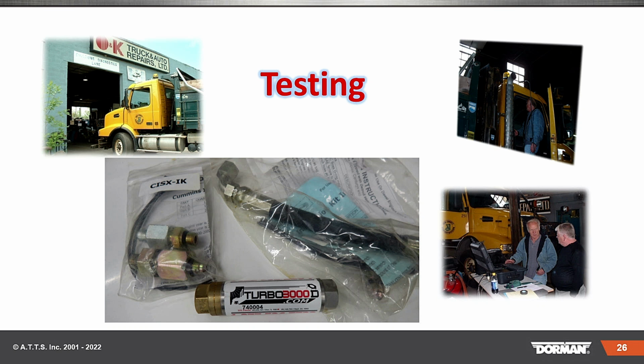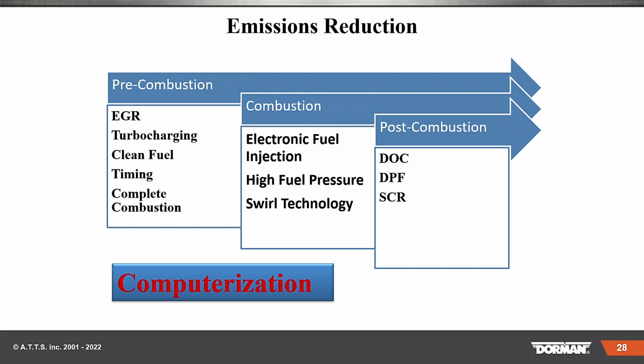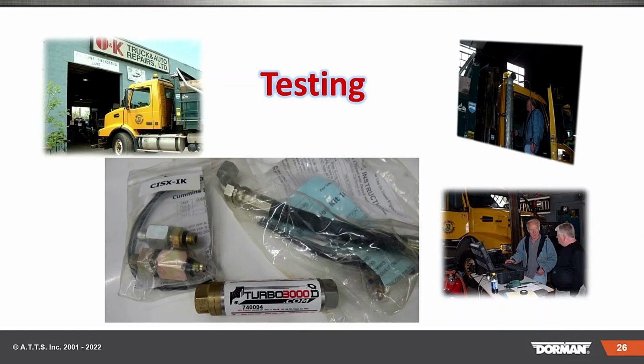Testing, I want you to know that I have gotten into areas that are a little deviated from actually working on them. I have gotten in with some companies, like if you see the Turbo 3000 over there, and put them through some rigorous tests using machines like that. It's been well worthwhile. The deeper I got into emissions, the more I learned. Now, emissions, I could have spent more time on that. Let me back up over here. If you see that Turbo 3000 in there, it's a perfect example.